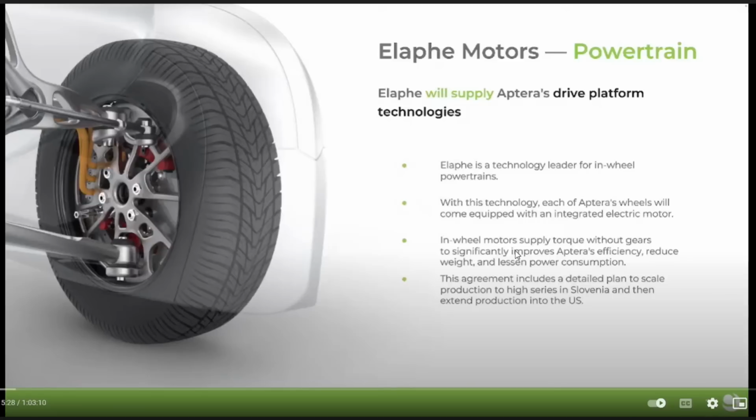So I think it kind of syncs up with Aptera's timeline too, because Aptera is going to hand make a few vehicles at their development facility until they scale their production in 2023. So their production scale matches Elaphe's production scale. And then eventually they're planning on opening a US production site. So I think either Elaphe is going to build production facilities in America for Aptera, or perhaps Aptera is going to build a production facility for the motors for their own vehicles, licensing Elaphe's technology.